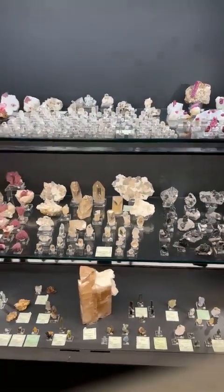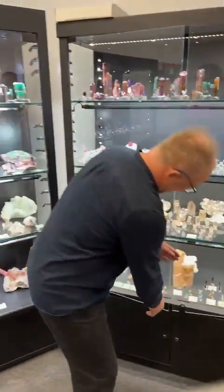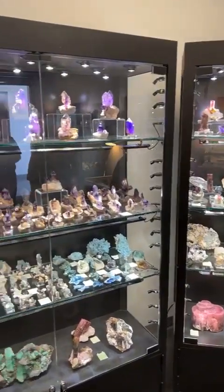Well, you can't help but notice the amethyst when you walk in the room. It's very eye-catching, the saturation of color and the huge crystals. Let's take a look at some of those.